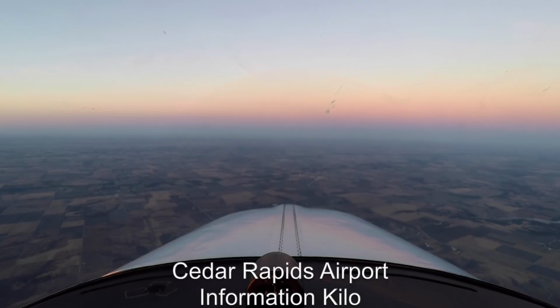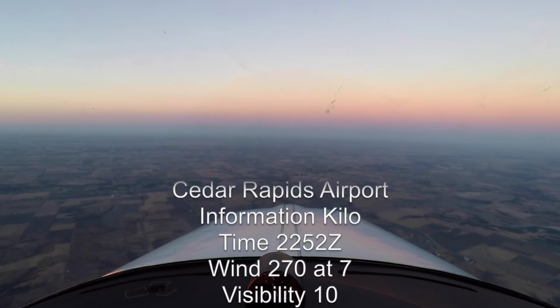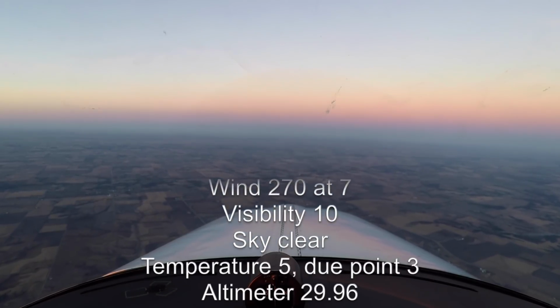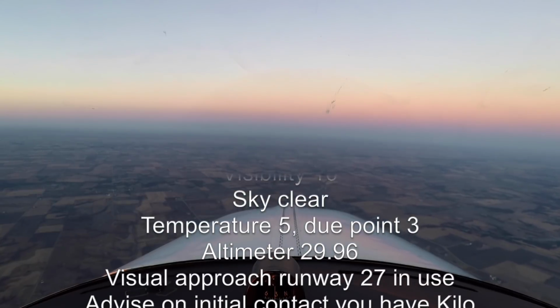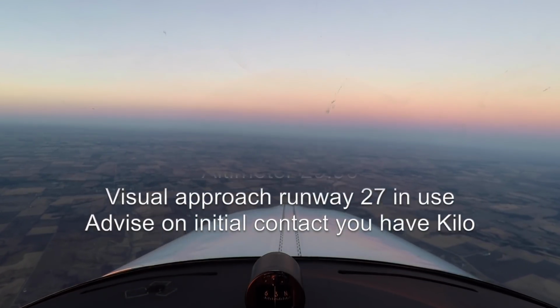Cedar Rapids Airport information Kilo, time 2252 Zulu, wind 270 at 7, visibility 10, sky clear. Temperature 5, dew point 3, altimeter 29.96. Visual approach, runway 27 in use. On initial contact, you have Kilo.